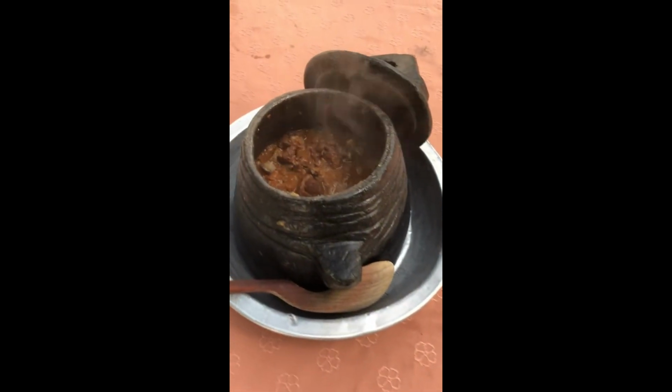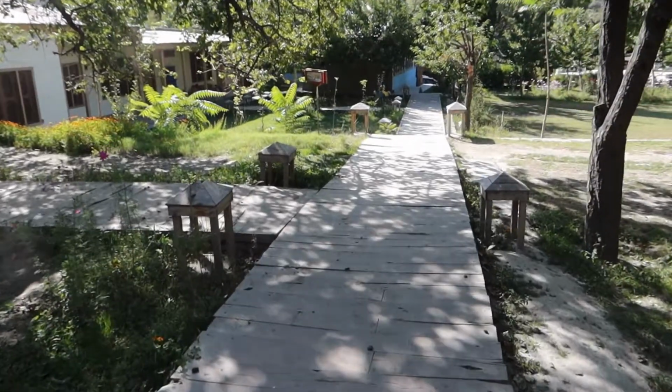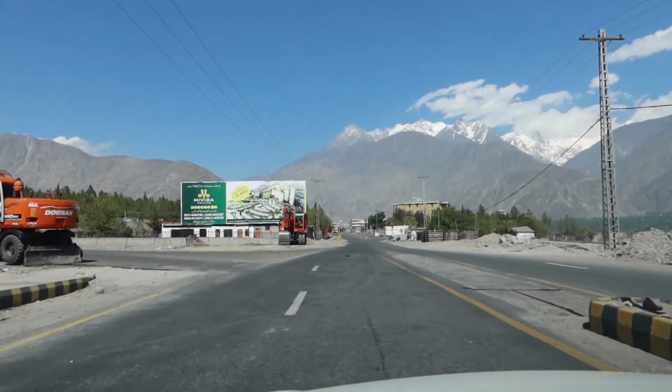We had lamb and spinach with chapatis for dinner. After a good night's rest, we had tomato omelette and paratha and set off back down south.